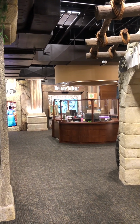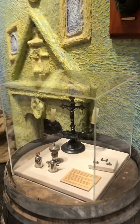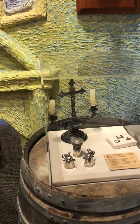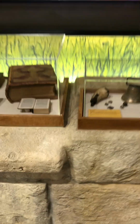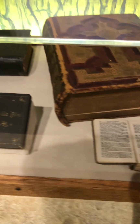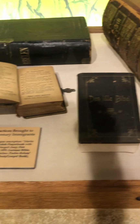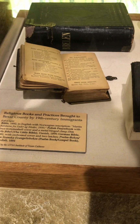Here we are in the Bexar County Historical Center. Lots of really interesting artifacts in here talking about the Spanish and pre-Spanish inhabitants of this land. We're going to hear some things from the Alamo in here, as well as lots of cool artifacts. So you have a really old Bible that is just massive, and then a little Bible here, religious books and practices through Bexar County in the 19th century. By the way, that's B-E-X-A-R, pronounced Bear.